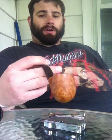So my first pipe I purchased was from my local tobacconist. This is an HIS pipe made in Italy. I can't remember what HIS stands for. I just looked it up too. Sorry.